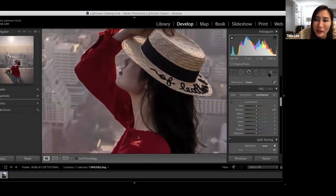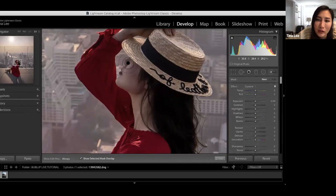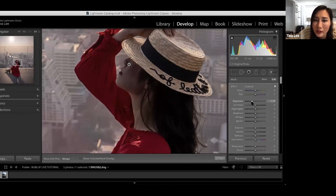The best way to do it is go into the adjustment brush here, and then you have this little brush and you can start brushing your face. That's just the mask overlay. It shows you where you're brushing. Okay, see? This is just an example. Let's turn that off. And now you can go into this editing selection bar and you can lower the exposure a little bit. Okay, whoa, look how tan I look.